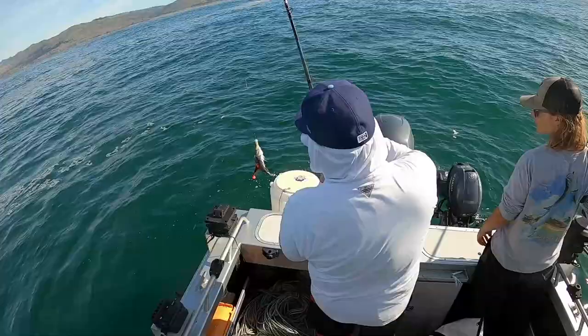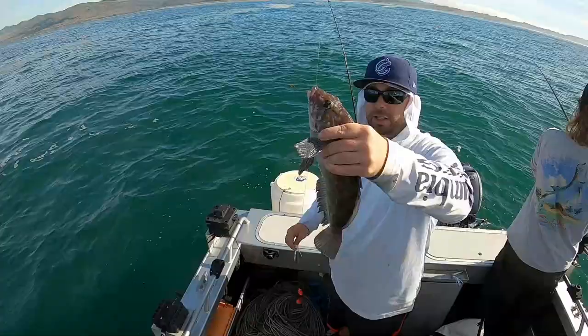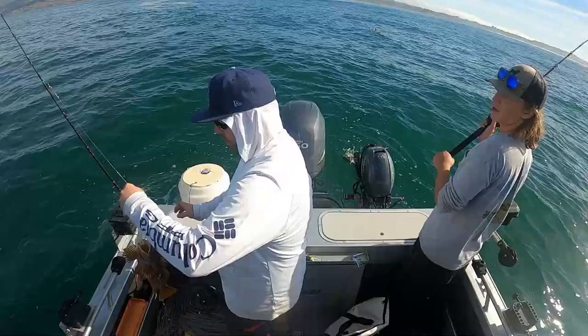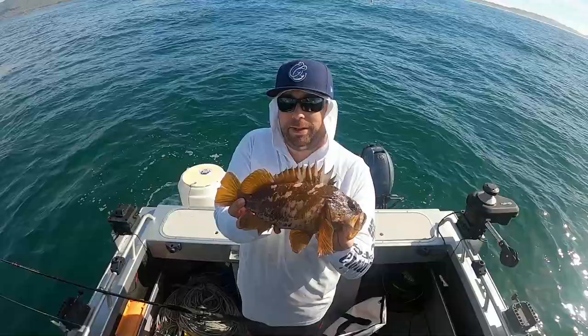Oh, that looks like a keeper. All right, well, I caught the poor man's lingcod. It's a kelp greenling. Same family as the lingcod. In the pot. Guess we'll keep them. Nice little one. 1, 2, 3, 4, 5, 6, 7, 8. Got 8 keepers. It's definitely a nice keeper one right here, but I just don't want to flay any more fish when I get home, and he doesn't want any.